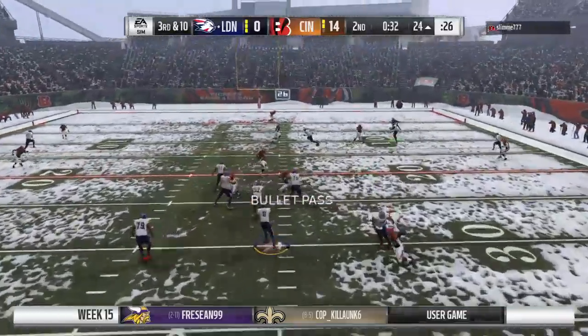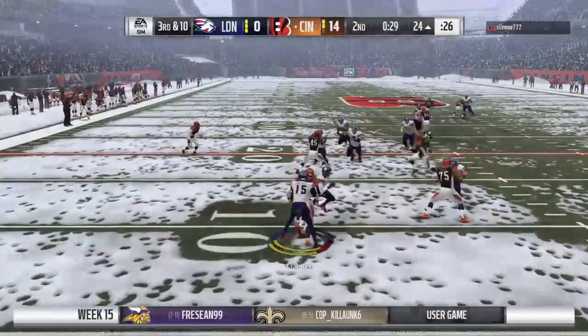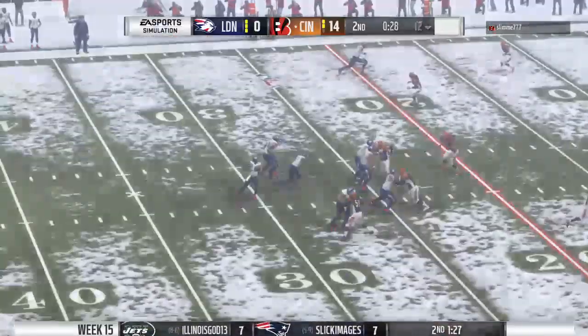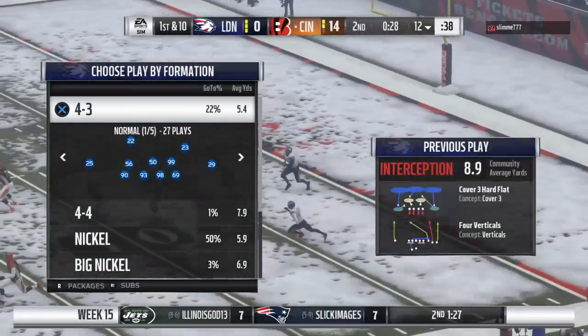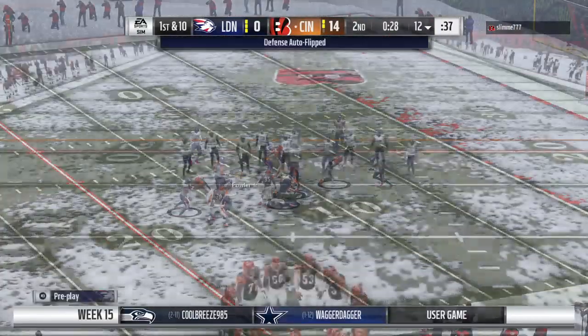On 3rd down, Jackson. And for the 3rd time here in this half, it's intercepted. Sean Davis with a pick. And to the 12. That's where it stops. The return is halted at the 12-yard line. Crabtree the target on that one. Well, that's 3 picks he's now thrown in this game.